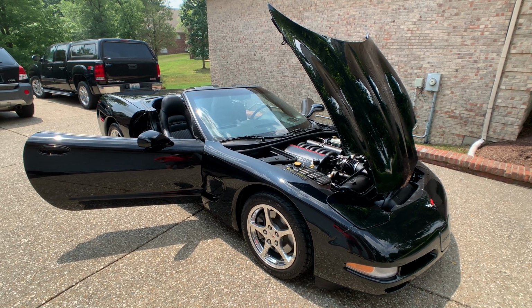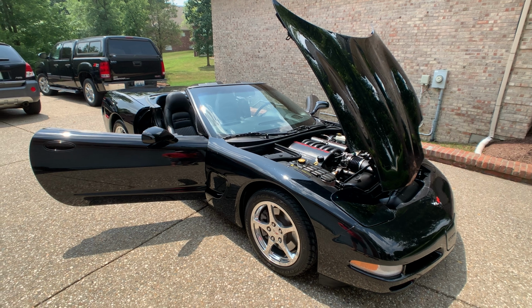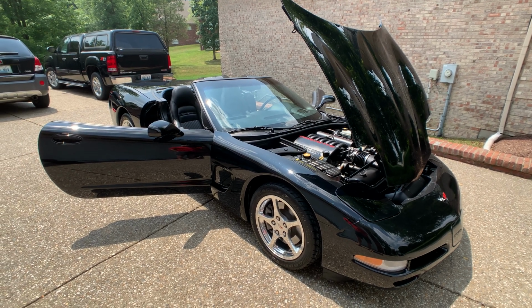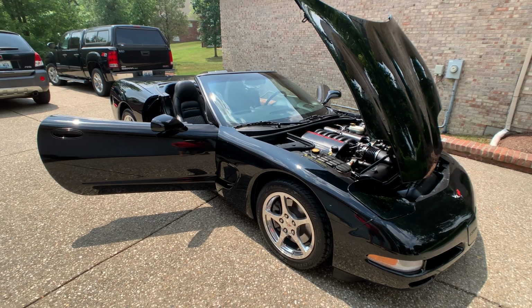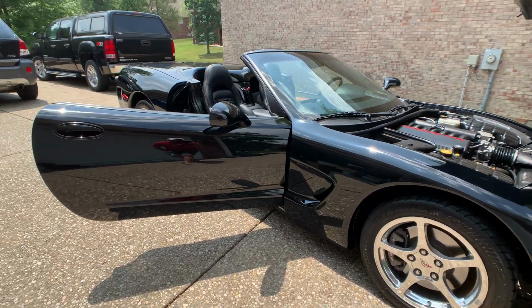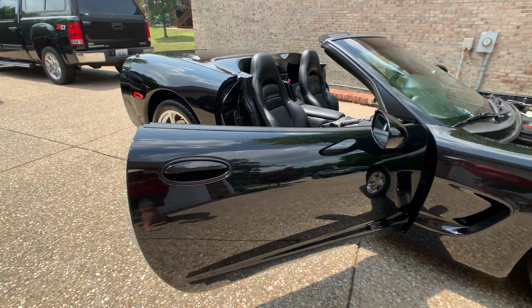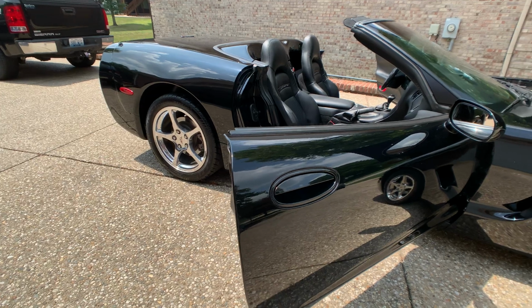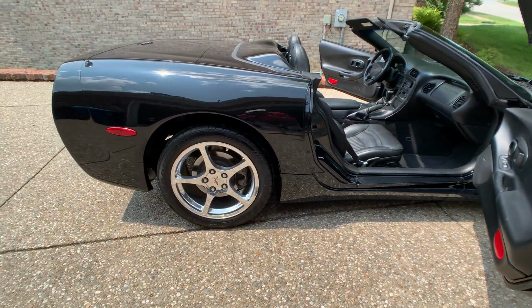Brian here with HelpSellMyRV.com, and I'm going to be showing off a 2004 Chevy Corvette LS1 with the 5.7 liter V8 engine. Mostly going to focus on condition. I usually do RVs, travel trailers, and motorhomes, but I ended up selling the current owner's motorhome last year, and he asked me to list his 2004 Corvette, so here we are.